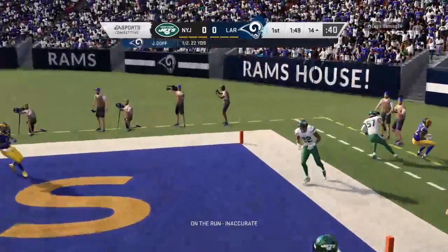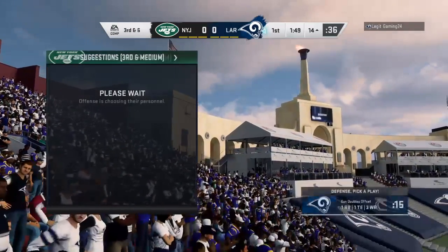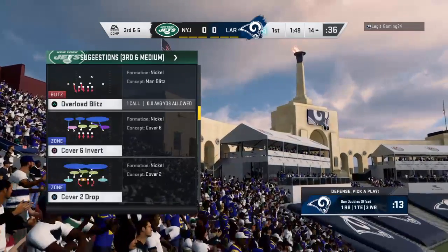Now a second down throw for the end zone, but it's incomplete. Brandon Cooks, the receiver he was going after. And now it's third down.